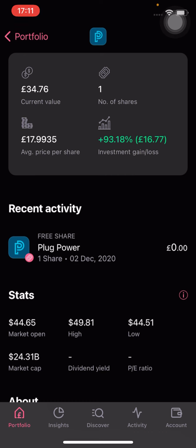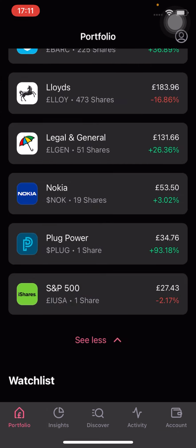I'm up 93.18%. That's £16.77 in the green, which is pretty decent. I'm pretty happy with that since it was a free stock.